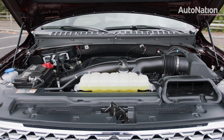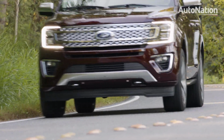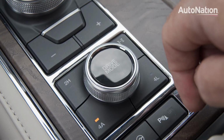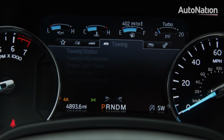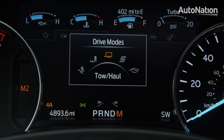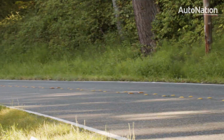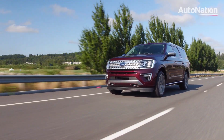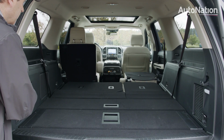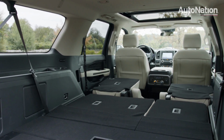All Expedition models come with a standard 3.5-liter turbocharged V6. In Platinum trim, it makes up to 400 horsepower. The transmission is a 10-speed automatic. Our test vehicle was also equipped with a 4-wheel drive powertrain and a tow package, with a rated capacity of up to 9,000 pounds. EPA rates economy at 16 miles to the gallon in the city and 21 on the highway. With all seats folded down, the Expedition Max has a massive amount of cargo area, 121 cubic feet.